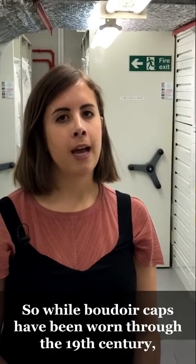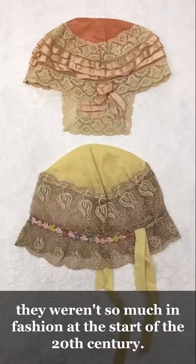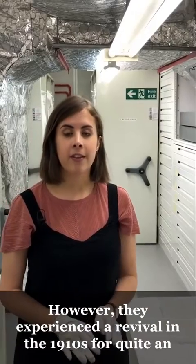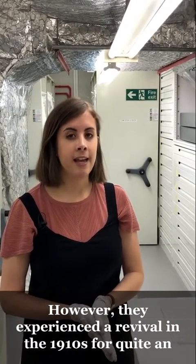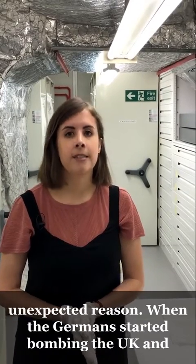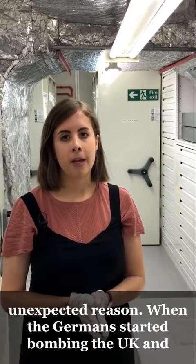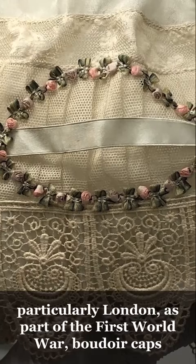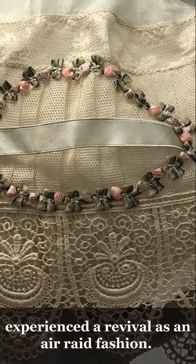So while boudoir caps had been worn through the 19th century, they weren't so much in fashion at the start of the 20th century. However, they experienced a revival in the 1910s for quite an unexpected reason. When the Germans started bombing the UK, and particularly London, as part of the First World War, boudoir caps experienced a revival as an air raid fashion.